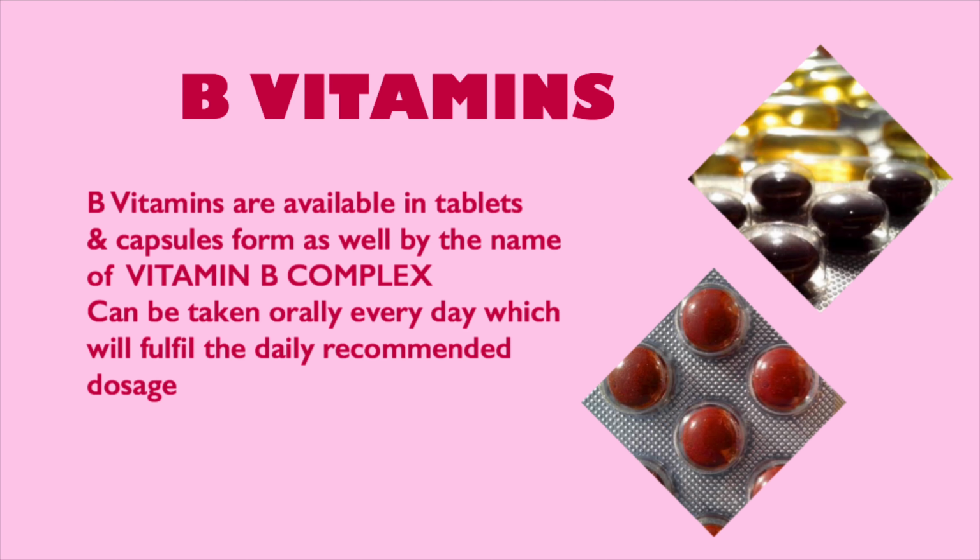B vitamins are available in the market in tablet and capsule forms as well by the name of vitamin B complex. They can be taken orally every day, which will fulfill the daily recommended doses.